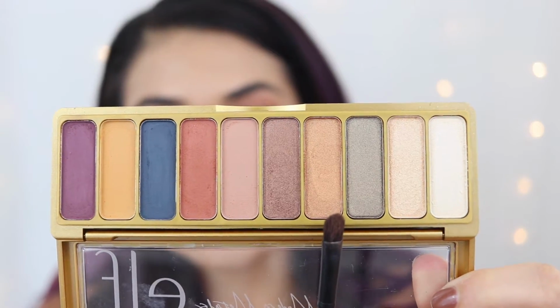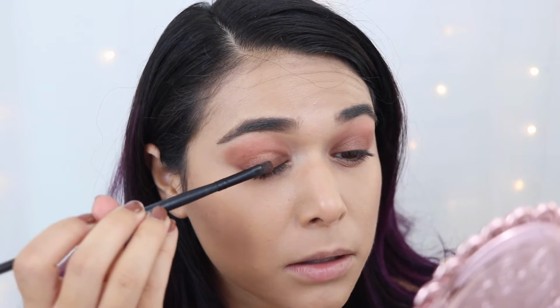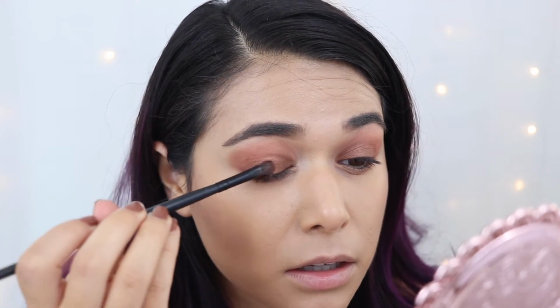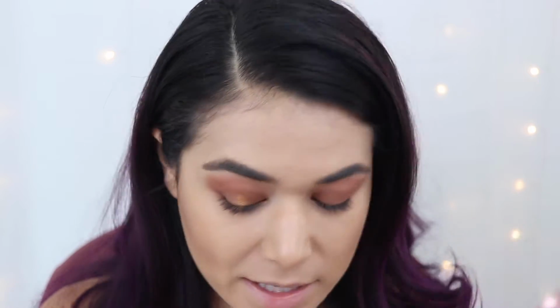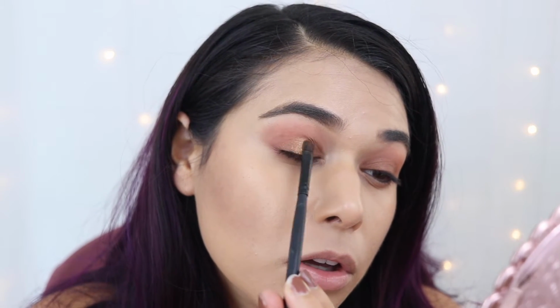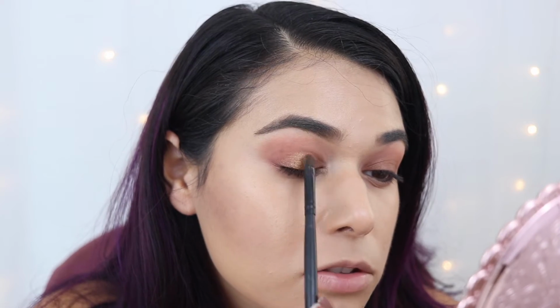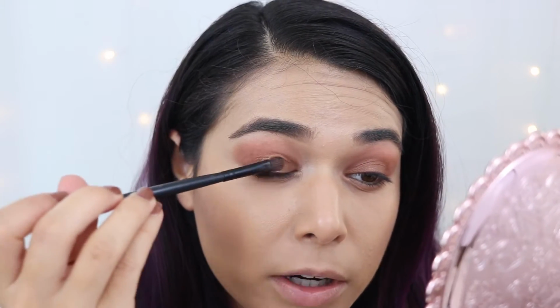I'm gonna grab this metallic peachy gold, and this one I am going to be applying wet, so I'm just gonna spray my brush with the E.L.F. Beauty Shield Makeup Mist, and pat that in the middle of the lid. Applying wet definitely gives it a more true metallic, reflective effect. Honestly, you could definitely just get away with applying these dry. It just gives it a little bit more amplification.